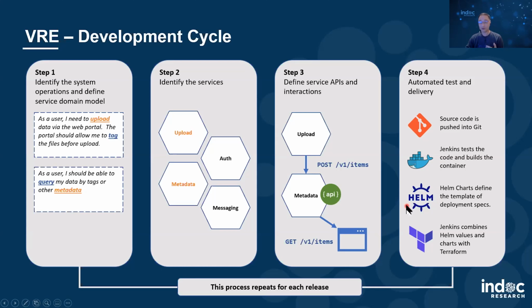So that may include, for example, environment variables and attributes of the service runtime, such as the network port and the number of the replica, and also the conditions for scaling up and down, etc. And then finally, Jenkins will pull the Helm values and also the charts with the Terraform, just to make the deployment in a totally automated fashion.